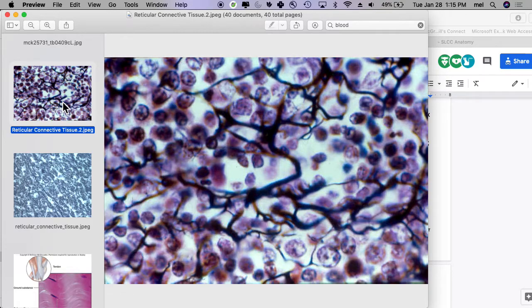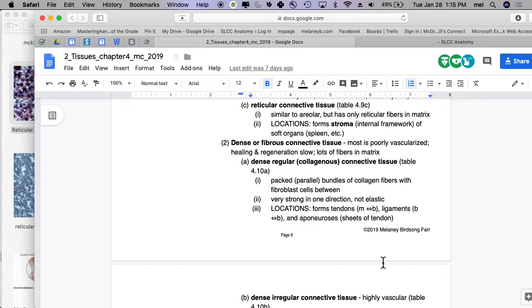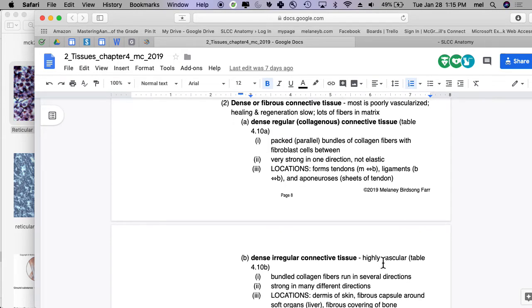Inside the liver, in all of these spaces, once you started filling them in, you would find hepatocytes. Because this is like the structural framework of a soft organ. They call that the stroma of a soft organ. That okay? Okay, so that's where you would find this tissue. Okay, and then we are ready to move on to the dense tissues.